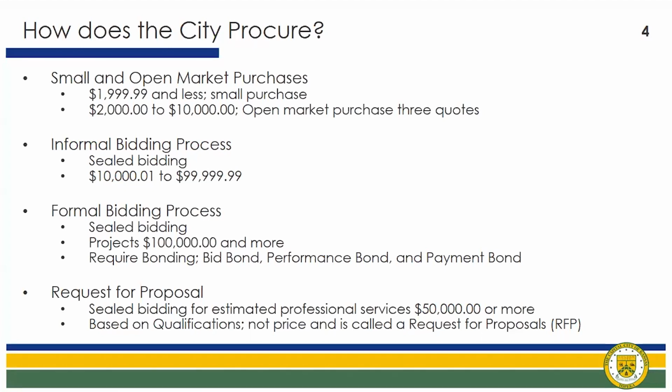For amounts from $2,000 to $10,000, the city requires, to the greatest extent practical, departments secure 3 quotes through an open market purchase. Department staff must remit these quotes to the Contracts and Procurement Division for review and approval to proceed.